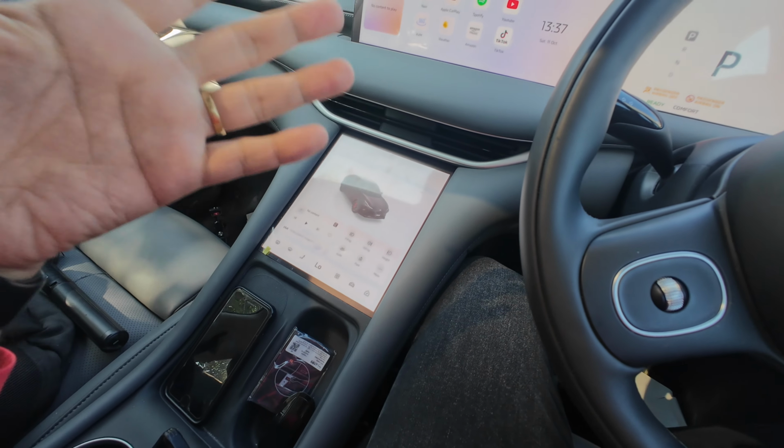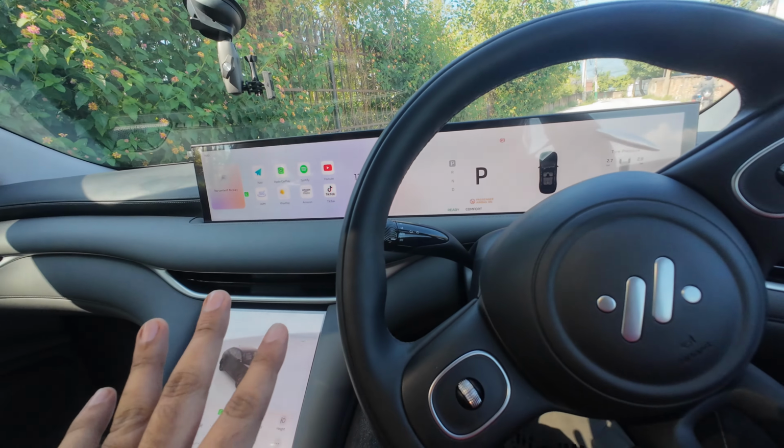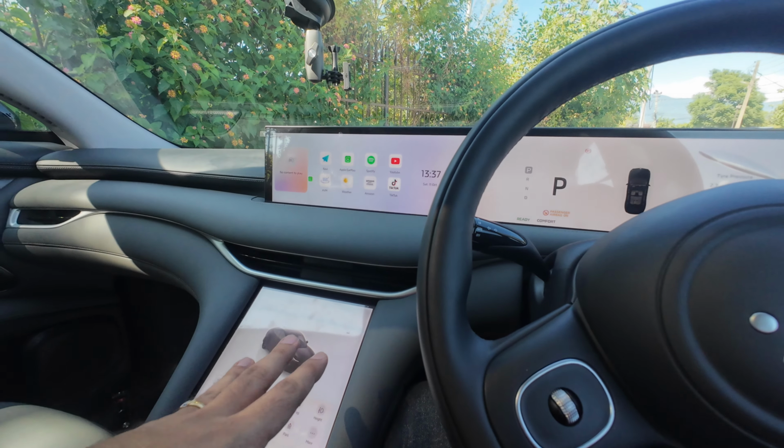All right, that concludes my very long second video on the infotainment. There was a lot to go over, multiple screens, different settings, really intuitive stuff.